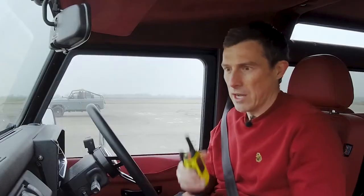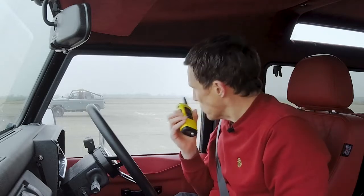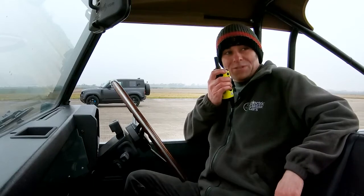Now, moving on to that other rather cold-looking Defender, because it hasn't got a roof. Let's speak to its owner and creator, Mr. Richard Morgan. So, Mr. Richard Morgan, tell me about your vehicle. It's cold, very cold. That's what my vehicle is.